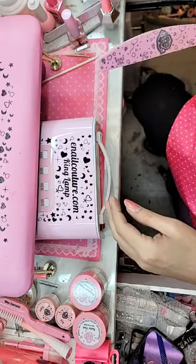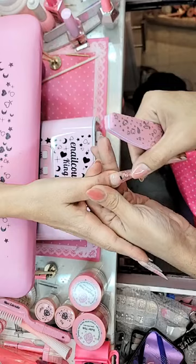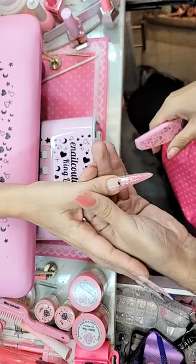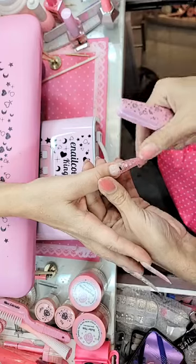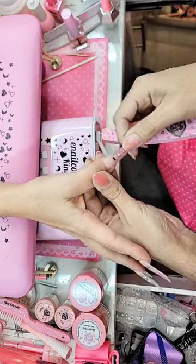Should I turn it upside down or no? Mm-mm, it should be okay. How does it feel? It feels better. Last time I felt it kind of weird. Oh, and now it's good?